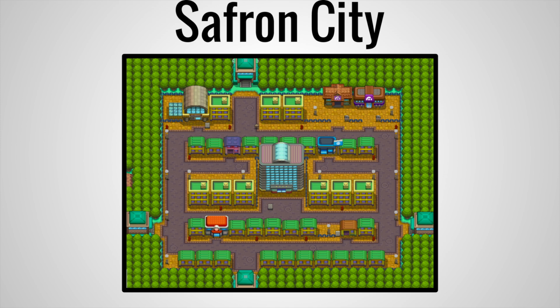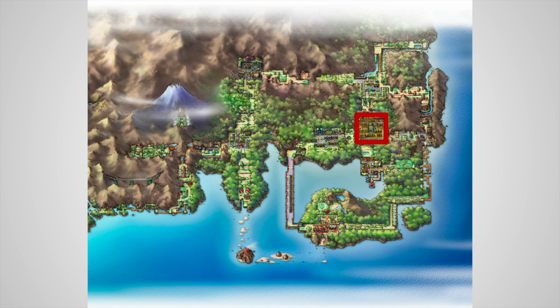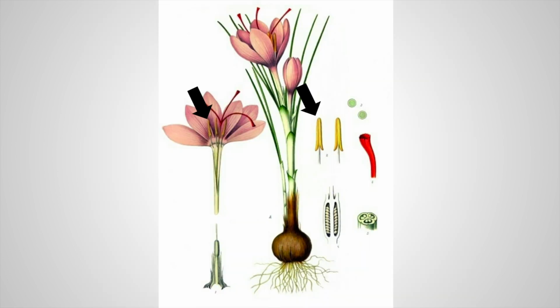The equivalent to Tokyo in the game is Saffron City. It's one of the most populated cities in Kanto and is the home of Silph Co. The city also is the location of the magnet train which connects Kanto to Johto. Saffron is named after the tip of a saffron crocus thread, which comes from the spice, also named saffron.